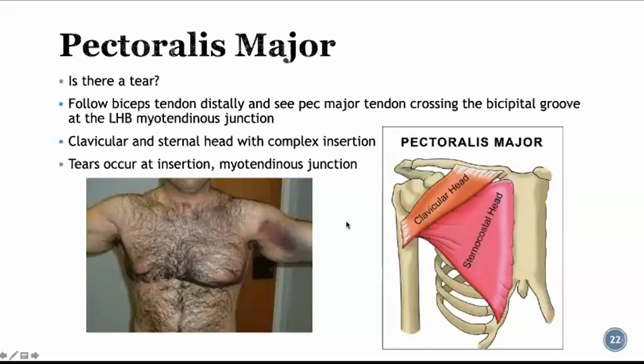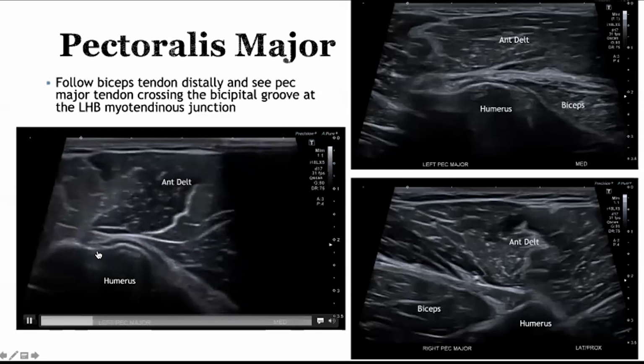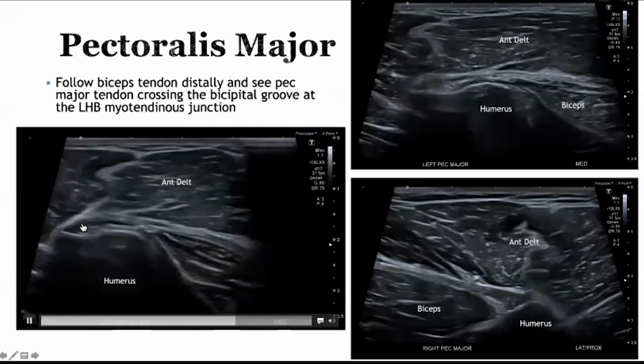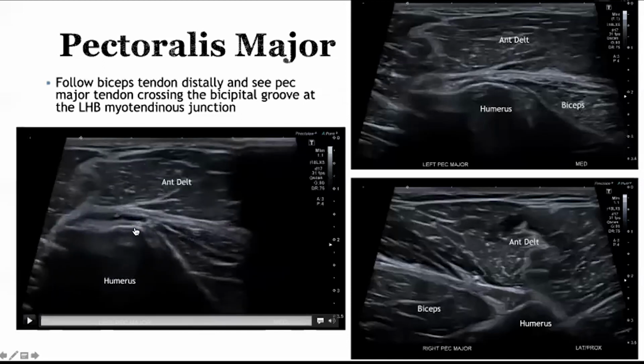And I typically will find these again by starting at the home base of the biceps tendon and following the biceps tendon distally. And as the long head of the biceps tendon becomes myotendinous, you'll see the pec tendon in long axis coursing across the top. So here's a video. I'm starting proximally in the bicipital groove and coming distally. And you can see as we come distally that here's some of the pec coalescing across the top. And then if we continue to come distally, you'll see the biceps coming into view.